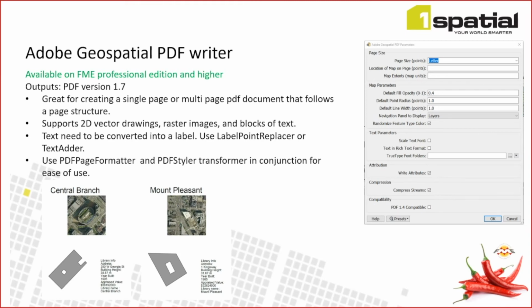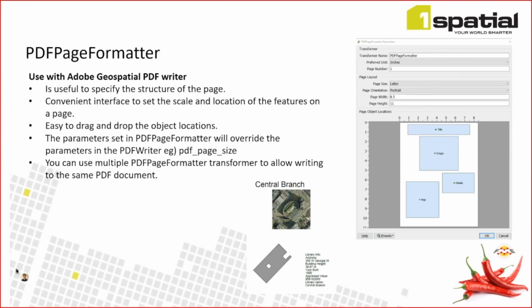For this, PDF page formatter and PDF styler are very handy transformers, which will help to design the PDF document that you need. The PDF page formatter is a very convenient transformer that allows us to set the layout of the PDF page that you want to write out to.